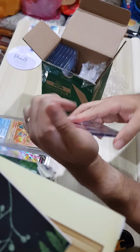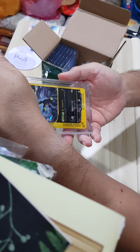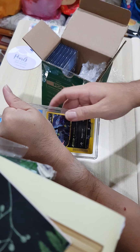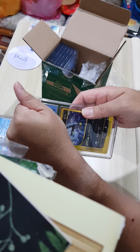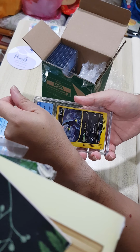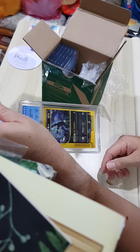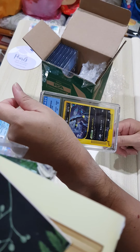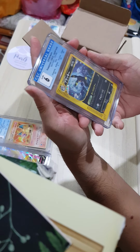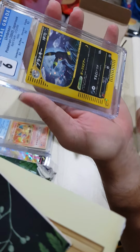Another modern Japanese. Ooh, not really that modern. This is blacky. Aegis is nice, 9.5. Corners, 9.5 as well. Continue with the 9s, please. Oh shit, surface 5. Yeah, I remember this one got a few scratches. Okay, this is busted. 6. Three 9.5s just because of the surface.